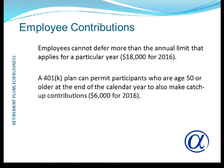Employee contributions. Employees cannot defer more than the annual limit that applies for a particular year, $18,000 for 2016. A 401k plan can permit participants who are age 50 or older at the end of the calendar year to also make catch-up contributions, $6,000 for 2016.